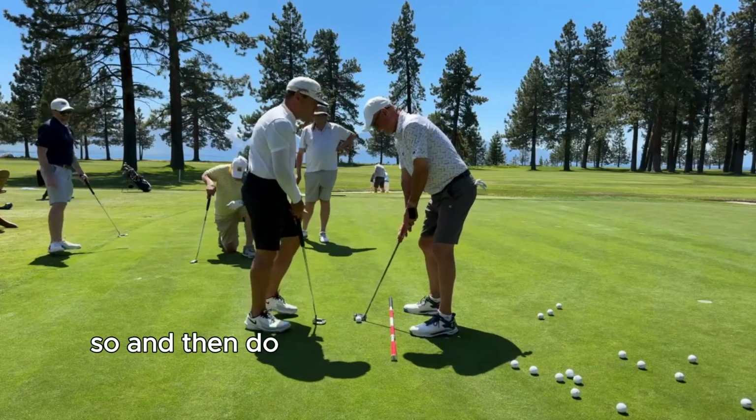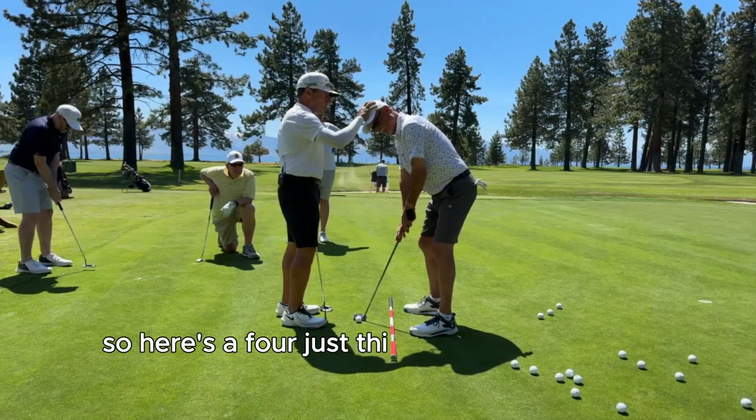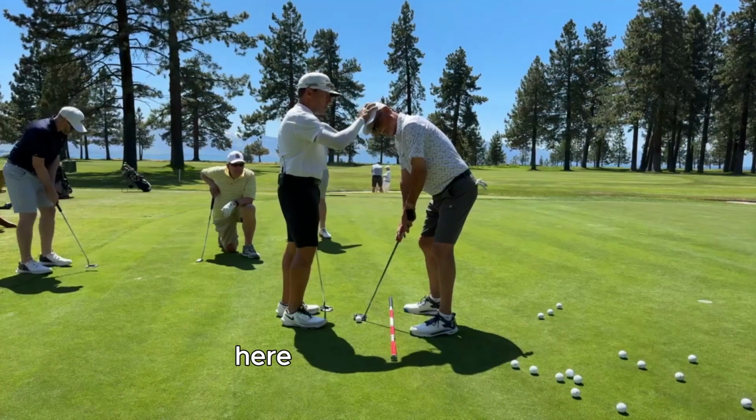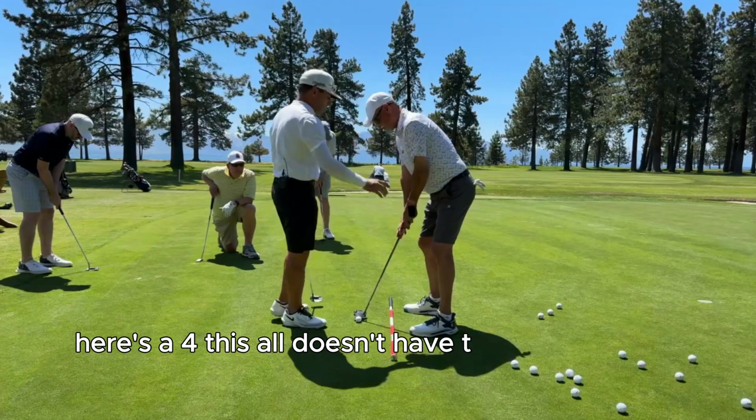Okay, and then I'm going to just gently move your head. So here's a 4, it's just this little move. Here's a 3, here's a 4. Here's a 3, here's a 4. This all doesn't have to stand up. Okay?